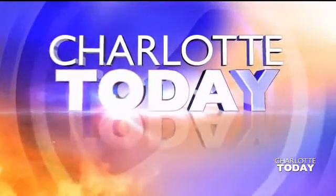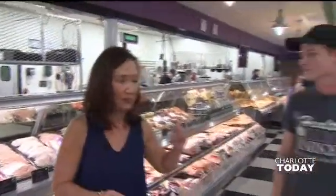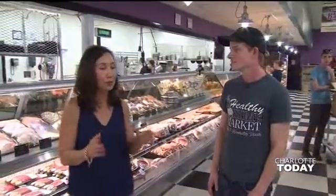Any good cookout requires great food. How do you make sure you don't dry out the meat? How do you ensure that it's as flavorful as it can be? The Healthy Home Market has some advice. Grilling season is in full swing, and here at the Healthy Home Market, they have everything you need to have the perfect cookout. Andrew Jamison from Healthy Home Market joins us now with some grilling tips.